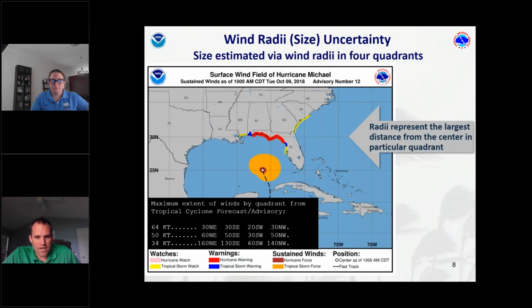Here's again looking at the wind radii. The wind radii represent the maximum extent of the winds in a particular quadrant, and this is going to be found in the Tropical Cyclone Forecast Advisory. And again, it doesn't mean that those winds cover that entire area. So in this particular system, we think the 34-knot winds in the northeast quadrant go out as far as 160 nautical miles from the center. But that doesn't mean there's a continuous area of tropical storm force winds extending out that far.